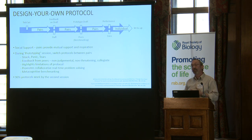There is then a prototyping session. So they will get to try their protocol out, and there's a 10% chance it will work at that point. There's then a week to reflect and evaluate and refine, and then they get a second attempt to do the experiment, and at that point 90% get it to work. So that works really nicely.